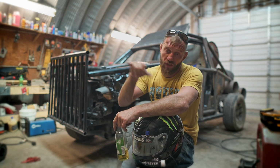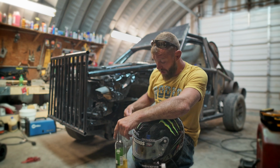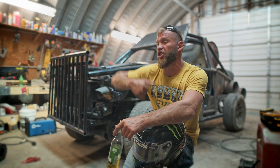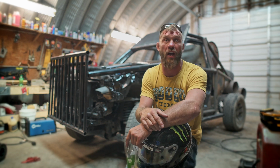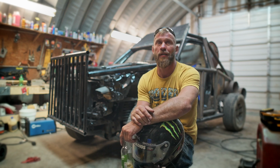So someone has to make sure the gas is getting poured in, because that's a mandatory thing. Have to make sure your seatbelts are in. You can't just jump in and tell the guy haul ass, we'll figure it out. So there's things that need to happen.